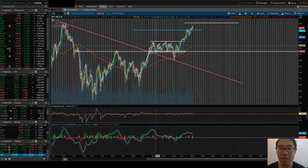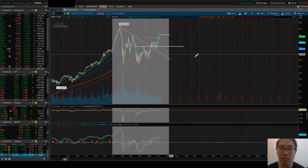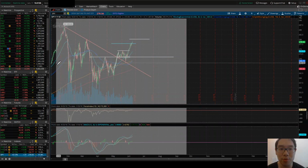The reason is, as the markets keep pushing higher, we need to start resting, either consolidating sideways in a bull flag pattern, or coming down a little bit and edging down before another leg up. Either way, we're nearing the major resistance, and you might be asking, well, Kevin, how do you know that 280 is the resistance and not some other arbitrary number? Well, trust me, these numbers aren't really arbitrary once you look at the charts.